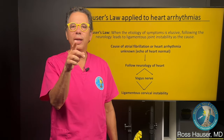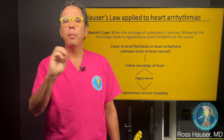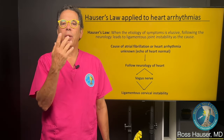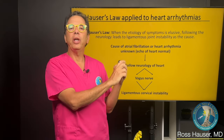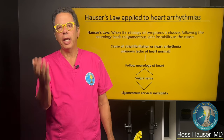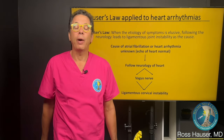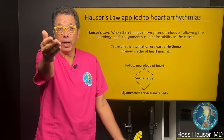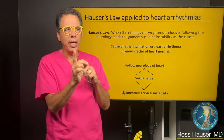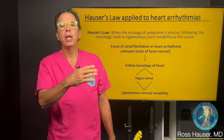So using Hauser's law, what's the nerve supply to the heart? Well, it turns out the heart has a sympathetic nerve supply and a vagal nerve supply. So if somebody has tachycardia, like almost all arrhythmias that we see increase the heart rate, they don't decrease the heart rate. Increasing the heart rate would be atrial fibrillation, atrial flutter, sinus tachycardia, any kind of tachycardia with palpitations, and POTS, postural orthostatic tachycardia, right? Like the person gets boom, boom, boom, boom, boom, all of a sudden. So what probably is happening is whatever lowers the heart rate is probably having trouble, because the heart is going boom, boom, boom.